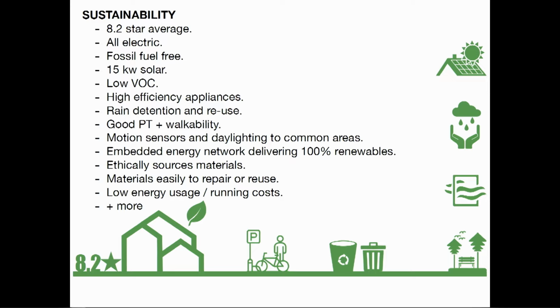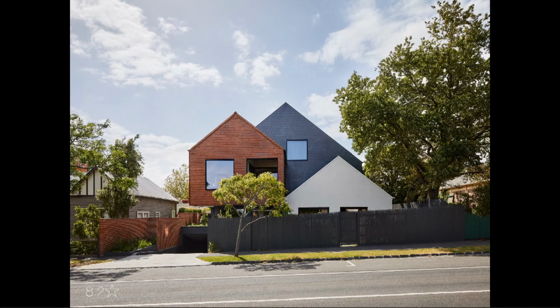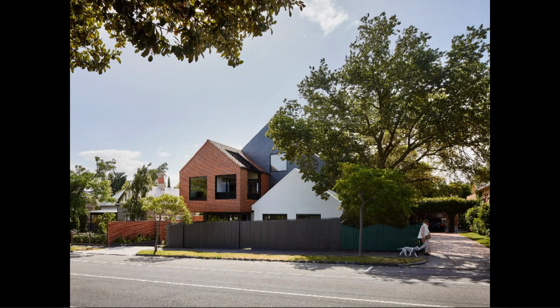Embedded energy network delivering 100% renewables. We weren't even sure if that market was really that interested in these serious projects, but they really snapped it up. And so there it is. That idea of an accretion of similar scale forms to create the architecture.